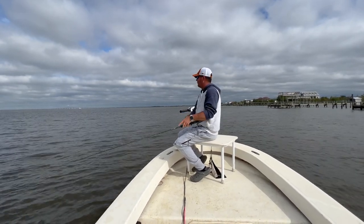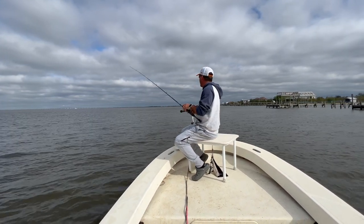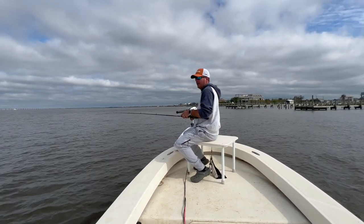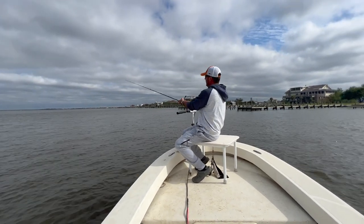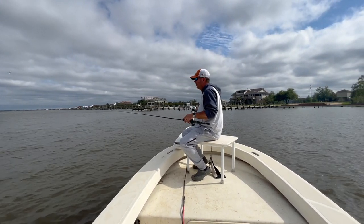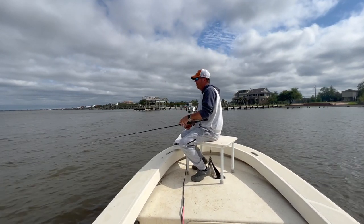And we're just fishing this falling tide. I'm throwing it up in the current, letting it sweep back. These fish can be anywhere out here right before this suction zone where it enters some really deep water. So I'm fishing about 12 foot now, and right behind me is some really deep water. There's just no way I could get the bait to the bottom in the deeper part.